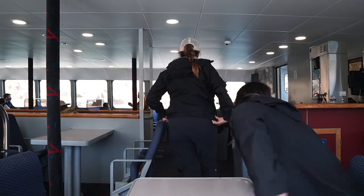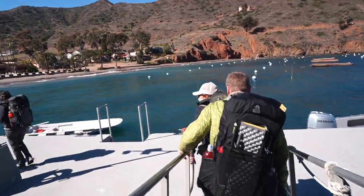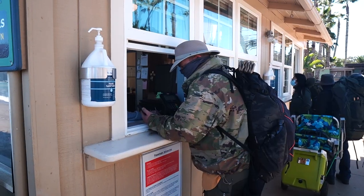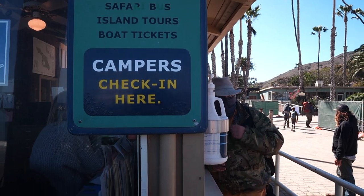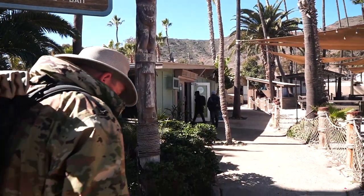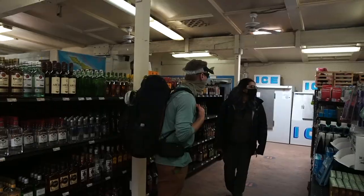Upon arriving in Two Harbors, we grab our packs and headed towards the center. Two Harbors is the second center of population on the island, besides the city of Avalon. It is mainly a resort village. Here we checked in and paid the fees for our camps. There is a general store where you can get last minute items like fuel, snacks, and even souvenirs.